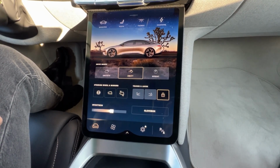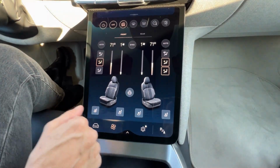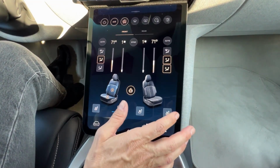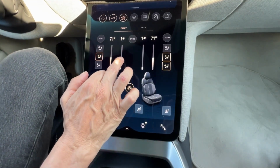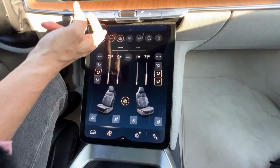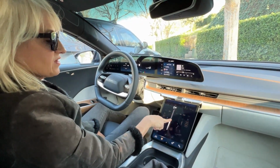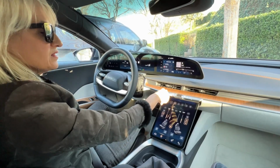Also in here is where you control your heating, also the heated seats, heated steering wheel, cooling seats, all of that is controlled in this screen, which is nice. But the other thing that's great about this is you can control the fans this way, but then you can also control them here, which I think is a lot easier and more intuitive. And if you have junk on your fingers, it's just kind of nice, because I find this a little hard to do sometimes, or just kind of annoying, where this is very easy.